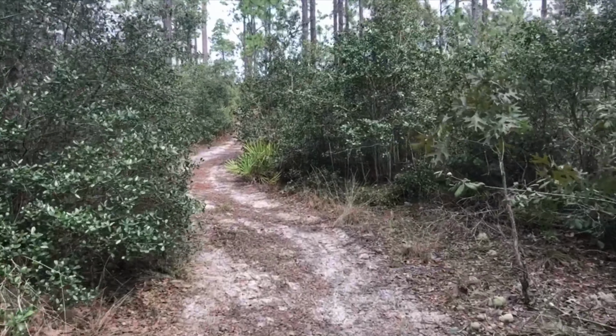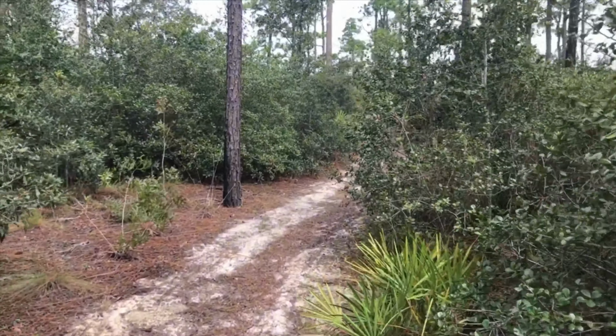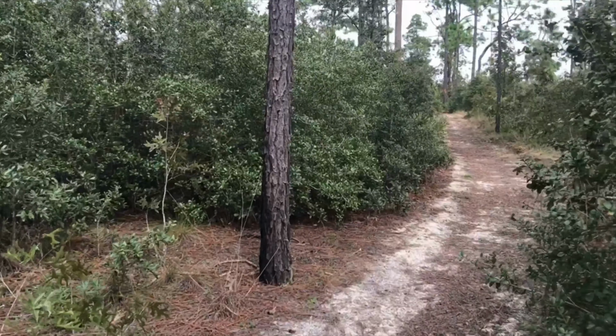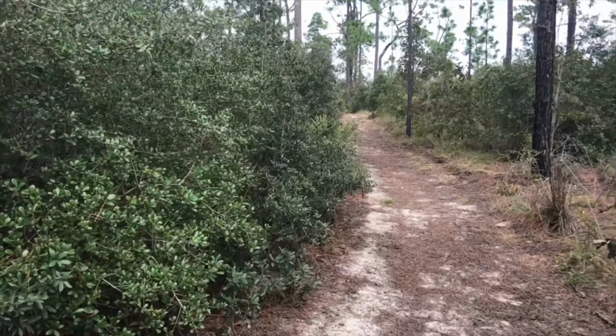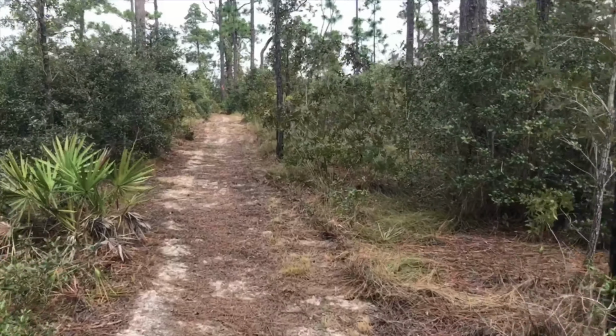A couple guys doing trail maintenance for the Florida Trail, and it looks so much better than it did a month ago. It just makes me super excited. Some of my favorite Florida Trail day hikes are about to be hikeable again.